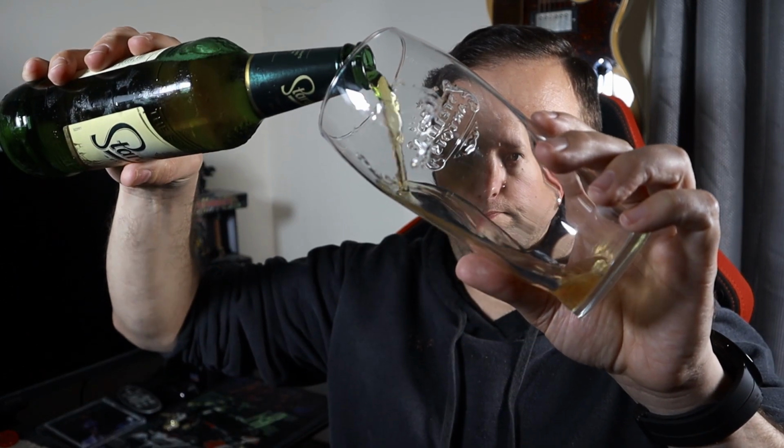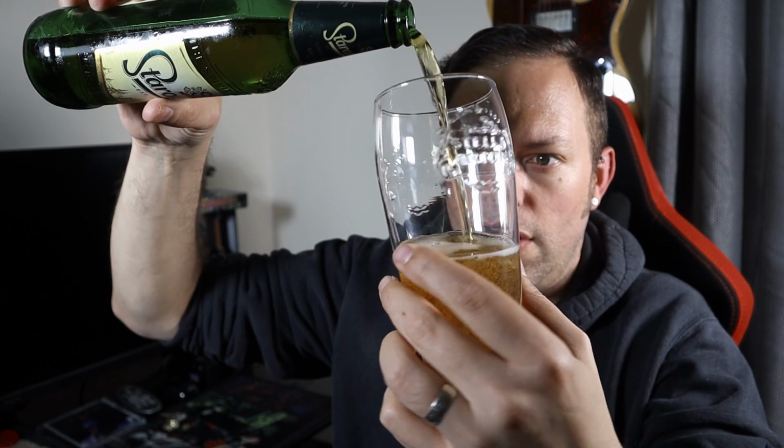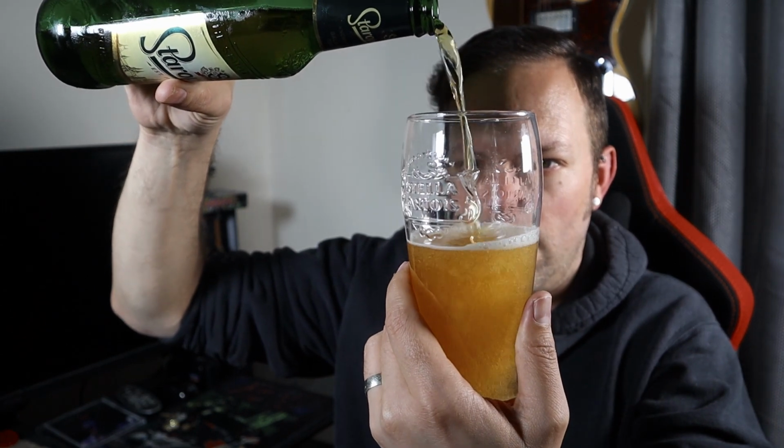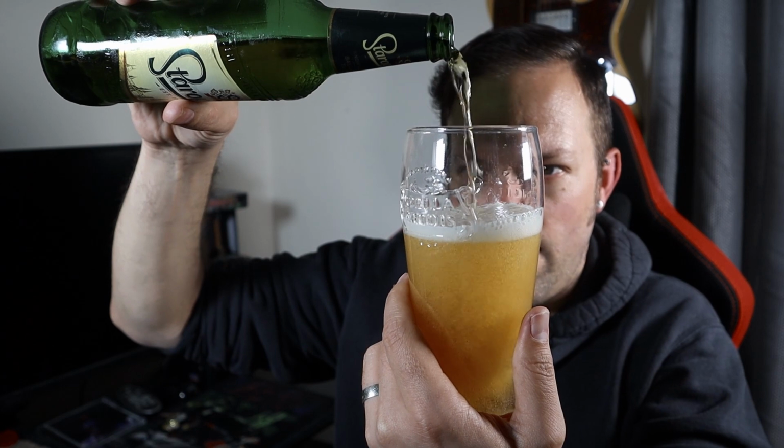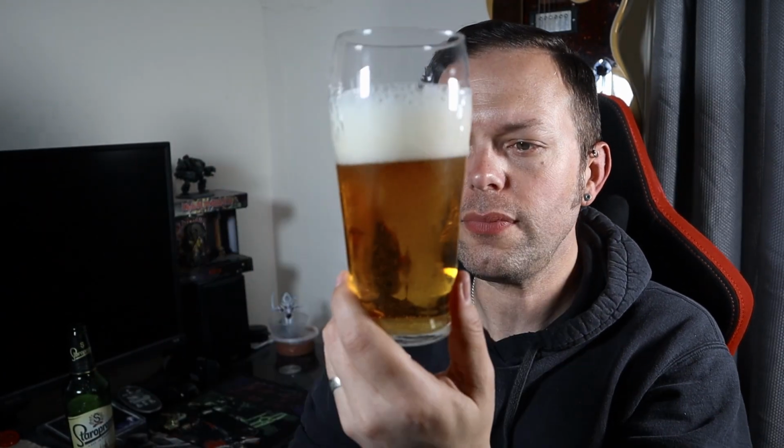I'm going to pour it into my Stella glass because I don't have any brewery specific glassware. The pour is, that's a good colour. I'm not going to fill the glass. We're going to go to about there, I think. Leave me some more to photograph later.